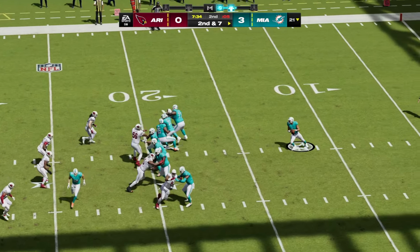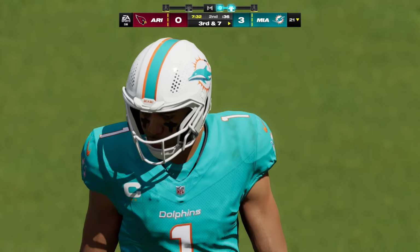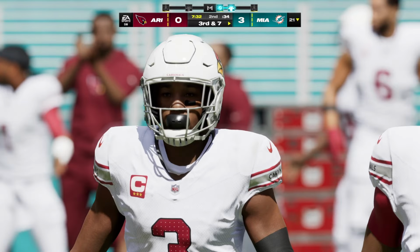Play action, now it's Tua. Now a quick throw there, but it's going to be incomplete. He was trying to get it to Tyreek Hill that time. Third down here.